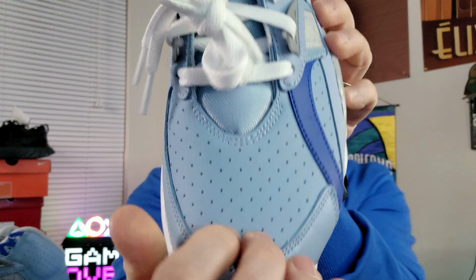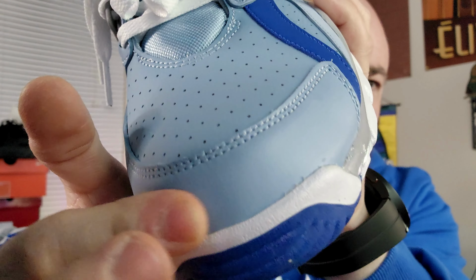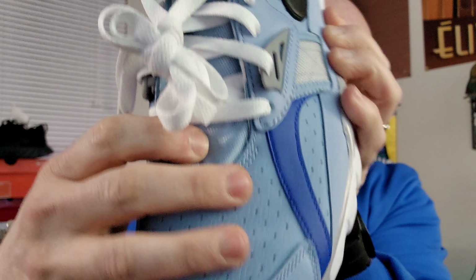This synthetic leather, there's a little bit of texturing and tumble to it. Same thing on the toe rand. You know, it's not some premium feel. It is a cheap synthetic feel to it. I mean, it's not premium materials at all. The nylon on the tongue feels very nice, though, I have to say. But hard polyurethane midsole with the air bubble. This is more of a style than function kind of thing.